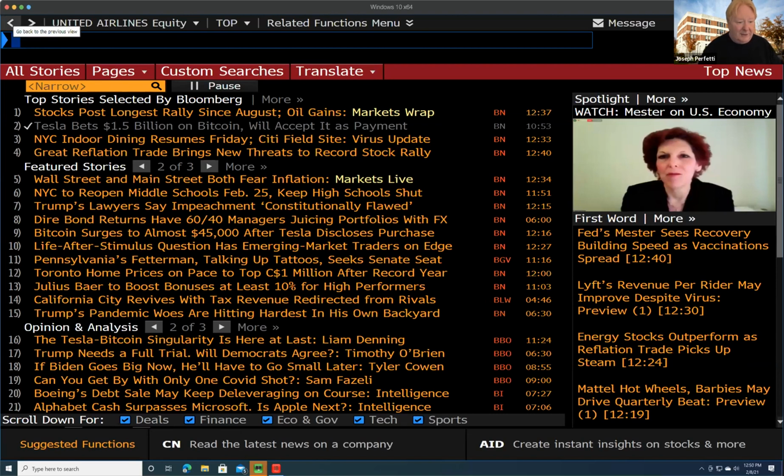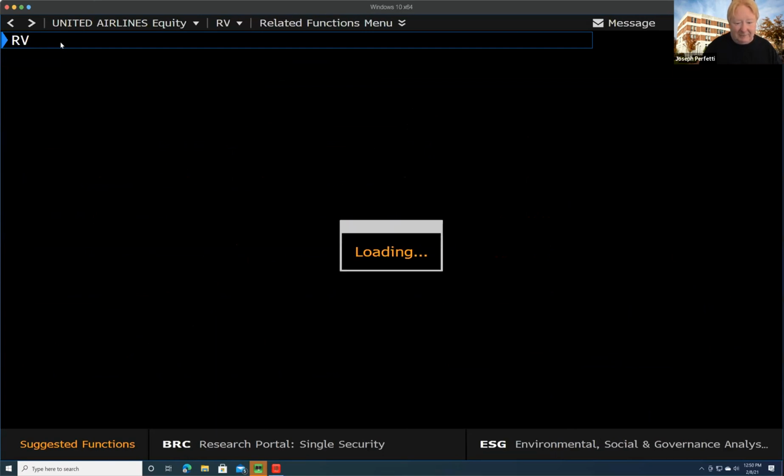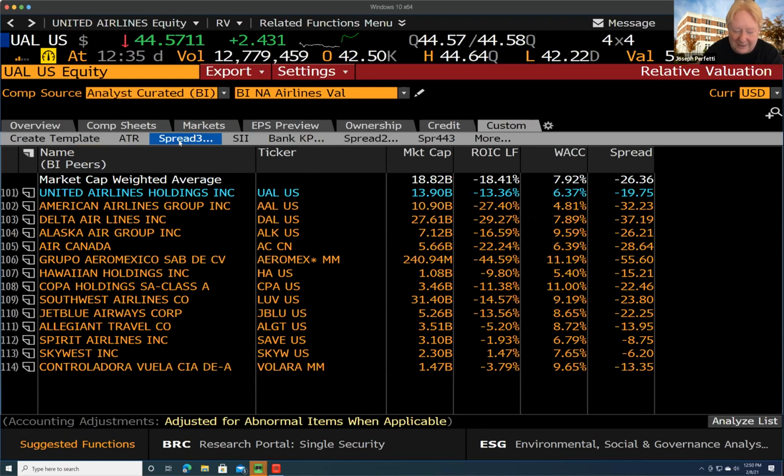Well, then let's move to the I in the EIC. So again, when we look at the industry, RV, we would have come over here to custom, and we would have had our spread template. I can't remember which section I did this last week, but to help actually do the spread template, I had stuck in here a custom field in Bloomberg, or custom formula.